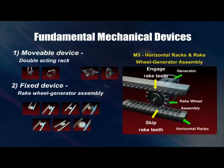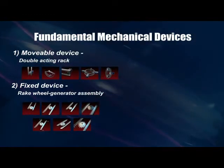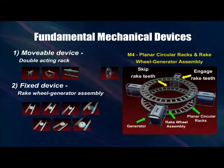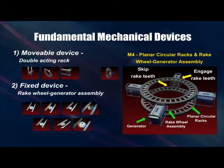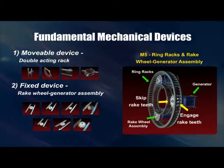Each movable device is made up of a pair of movable parallel racks that are mounted in vertical, curved, horizontal, planar circular, and ring formation. Engaged with each set of the racks are one or more fixed wheel generator assemblies.